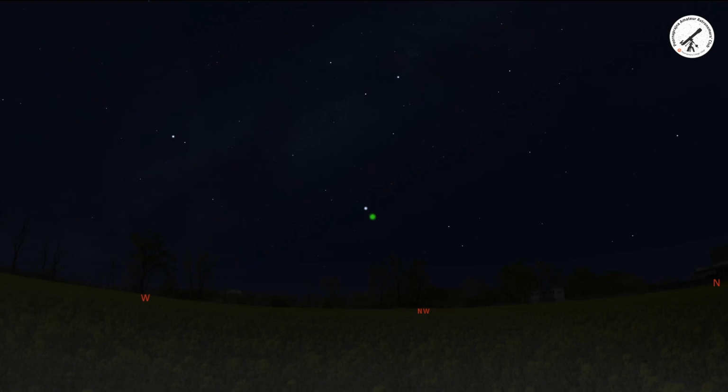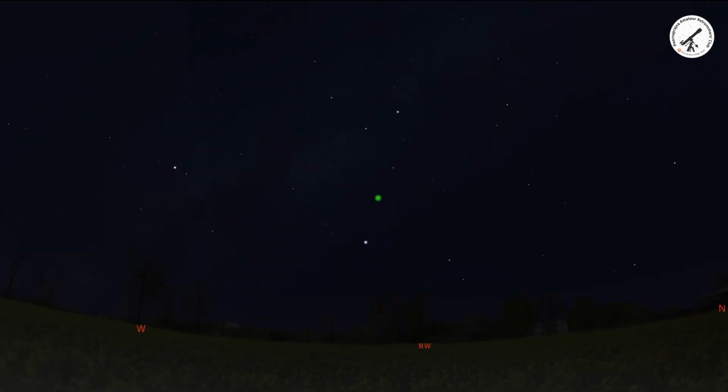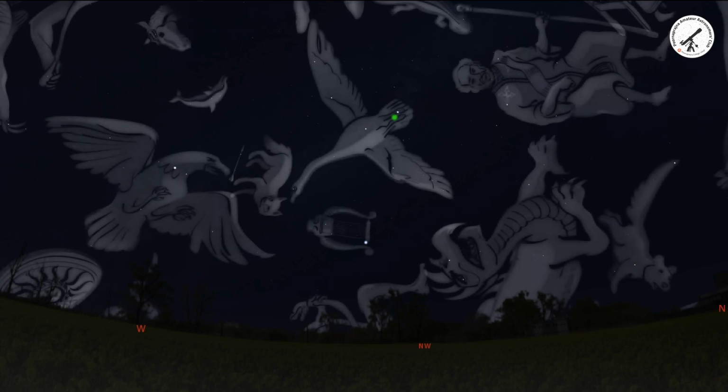Once you've located Vega in the constellation of Lyra, you can also spot the Cygnus constellation with the bright star Deneb above Lyra. Cygnus the Swan is flying towards the western horizon with the star Deneb at its tail, with the wings spread across the sky.